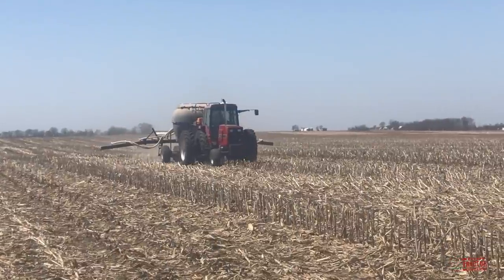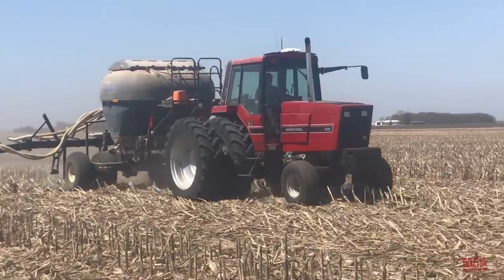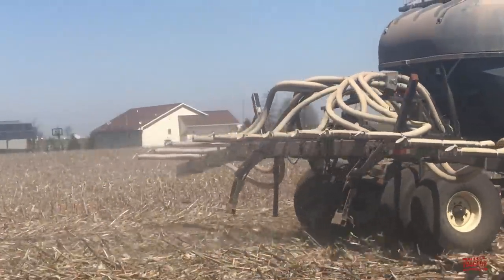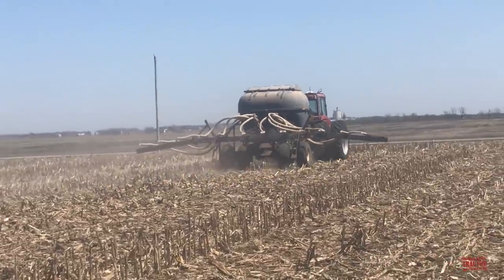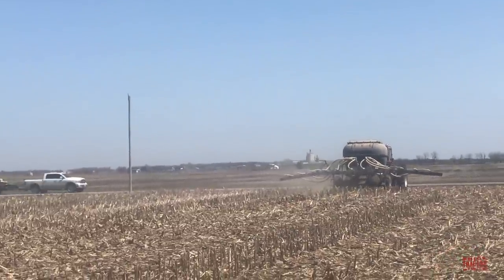I hope that you've enjoyed spending some time in this central Illinois field hearing and seeing this 5488 tractor at work. International Harvester has a long and rich history in American agriculture, dating back to 1831 when Cyrus McCormick invented his first reaper. The company produced machinery for over 150 years and continues to produce farm equipment for a worldwide market as Case IH today.